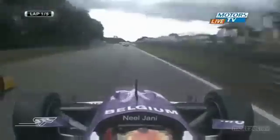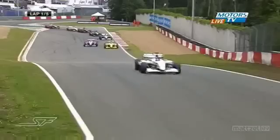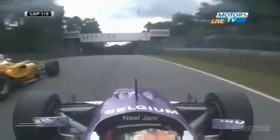John Martin's on the inside for the chicane. Is he going to be able to outbrake Jarni? Will Jarni, with the better rubber, manage to stick one past the Australian through the chicane nice and tidy? Jarni again gets a good run, Earl. Yeah, that's just the new tyres. He's got fantastic tyre grip right now. He's trying to make the most of it.